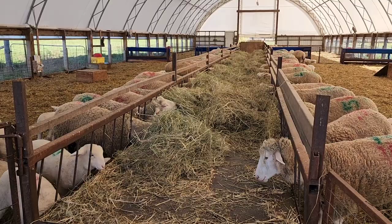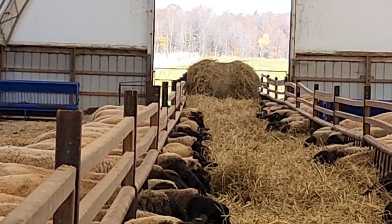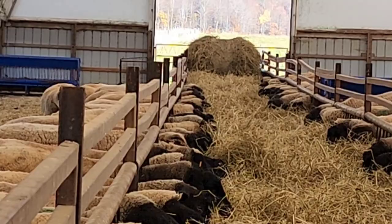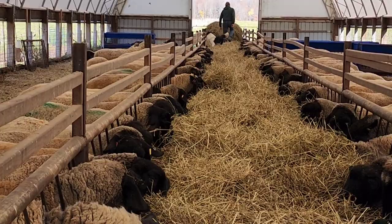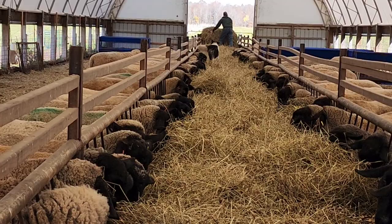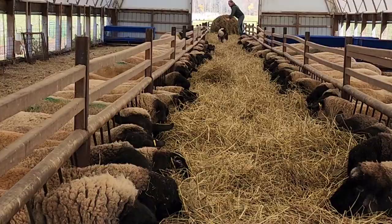So this barn just got their grain, and you can see at the back of the barn there's the rolled up hay from yesterday. So now instead of bringing in a new bale of hay, he'll just roll that back and then they'll have fresh hay, even though it's yesterday's hay. So he's just walking back now while they're nibbling on their grain here. He's going to get that bale. He has to turn it around because you have to go with how the bale is coiled up. And he'll just roll it back out.